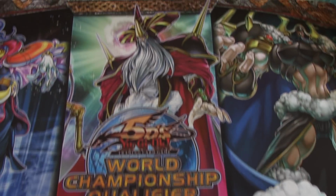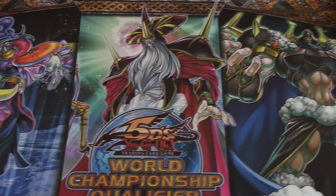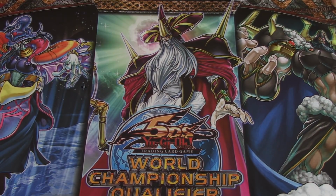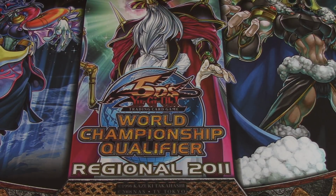You got Thor, you got Loki over here, just the card artwork, and you got Odin in the center, and it's got like ruins, you know, it's got that rustic feel to it. I've always loved this playmat.